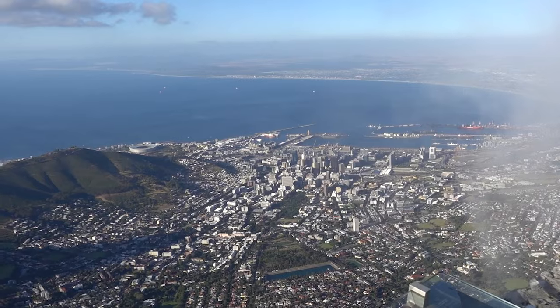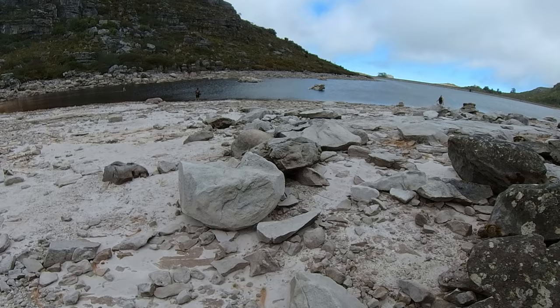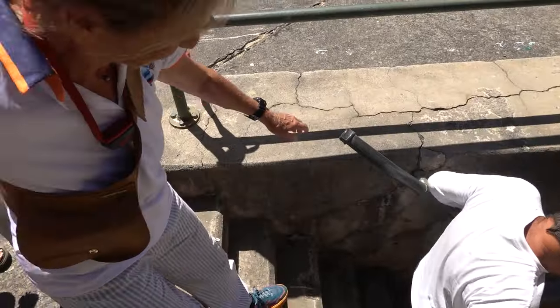We visited Table Mountain several times. Once when we went to the top by cable car, another time to climb it, and then we did a tour with the rally that was organized to visit the tunnels that had been built during World War II.